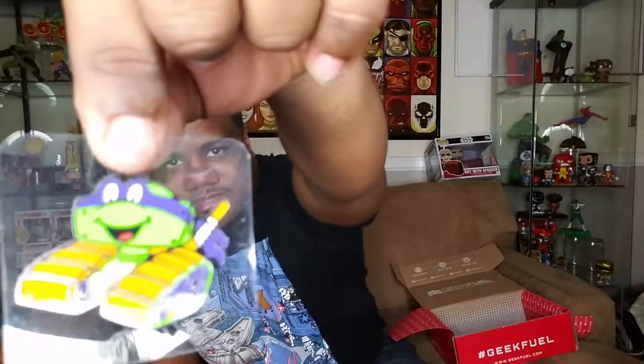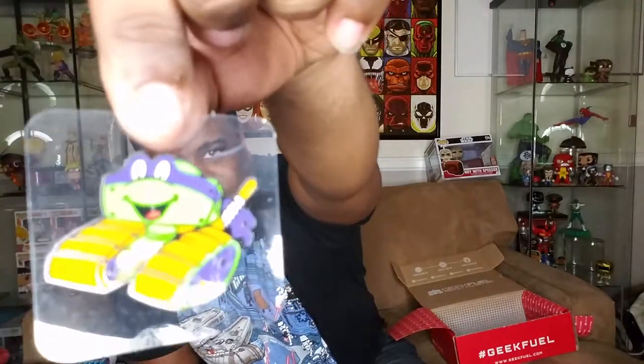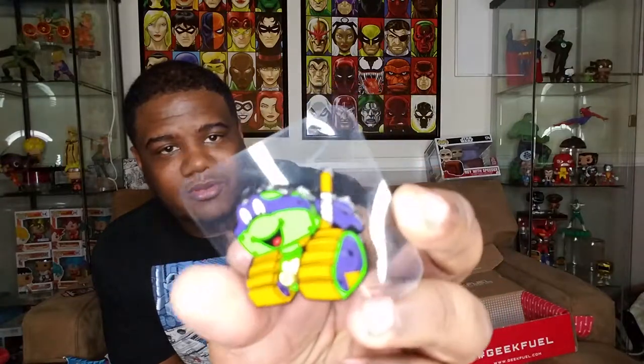Then we got our Ninja Turtles, and we got Donatello. He has the pole, but it looks blue to me when I'm looking at it right here. But anyway, Donatello pin. I low key kind of like these. I think I'm probably gonna get the Foot Clan ones though, but I low key kind of like these.